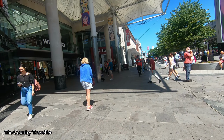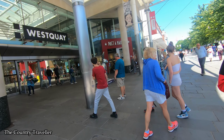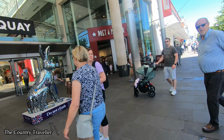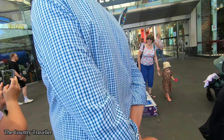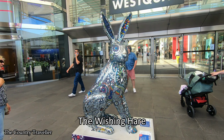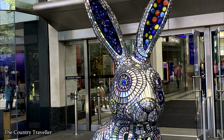We'll leave the photobombing bee and continue around the outside of the shopping centre, along above Bar Street. This is the main entrance to the shopping centre, and here we find the Wishing Hare, who seeks to remind us that with a leap of faith and an open imagination, we can find magic all around us. I've added more details of all the hares in the text below.